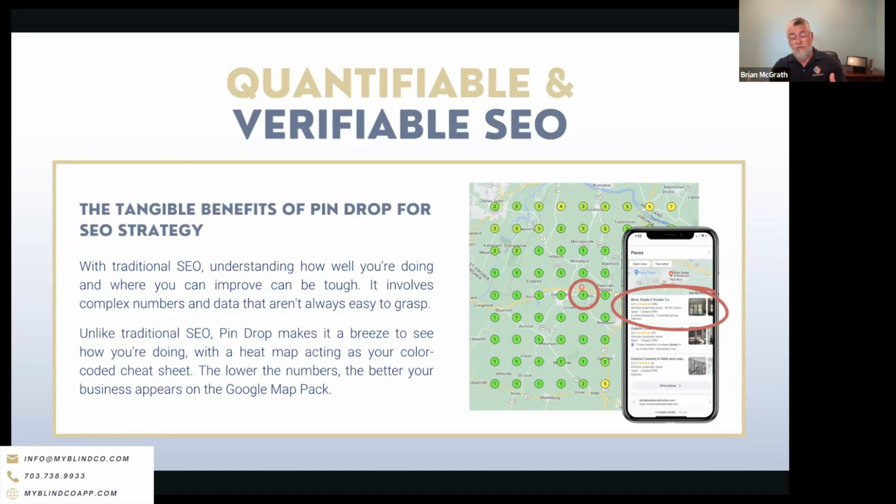It will vary between 1, 2, or 3, depending on how often you get seen, because they do rotate you on an algorithm. But it doesn't matter if you're seeing yourself on that first page consistently. You're winning. That's a win for you. So you can check the heat map and then just check that locality by searching Google without a history in your browser, so it doesn't just pop up with you because you like searching you a lot.